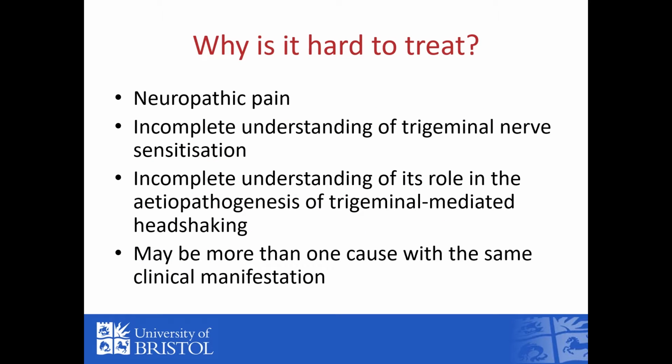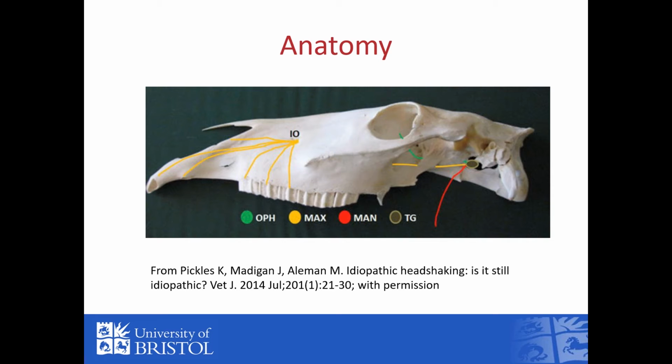Why is it hard to treat? Neuropathic pain. So neuropathic pain is really hard to treat. You don't do terribly well with neuropathic pain as a person, never mind if you're a horse. We don't know why trigeminal nerve has become sensitized. We don't know how the trigeminal nerve has become sensitized. We don't know what's causing it. We don't quite know how that all fits in with the signs you see. And it might be that there's more than one cause for this that ends up looking the same, but in different horses there may be a different cause. And I think that's potentially quite likely, and that will make our lives much, much harder.